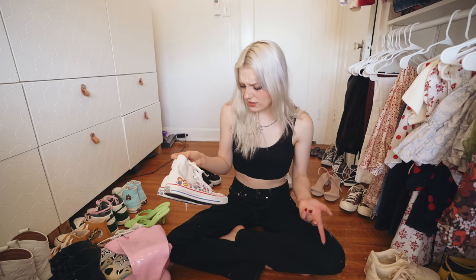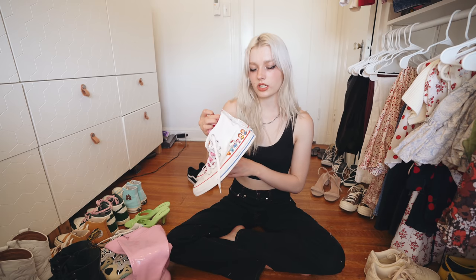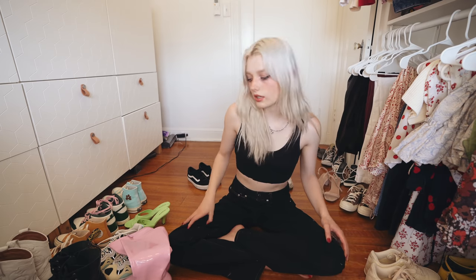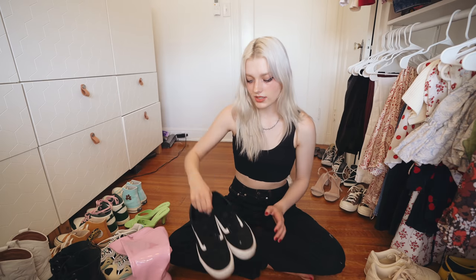I bought these Hello Kitty Converse on Grailed thinking that I was going to wear them like every single day, but I don't. Like, they look really dirty, but they're not even dirty. They're just dusty. You can't tell with the bright white light, but I think I'm gonna sell these. Another Hello Kitty lover can have them and wear them more than I do. Vans, I only really have these to skateboard in, so I'm gonna keep them. I skateboard in a couple different shoes, but these Nike Technos have been with me through hell and back.